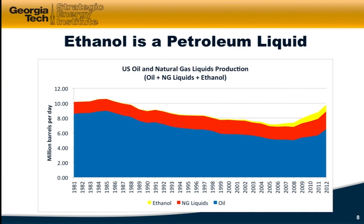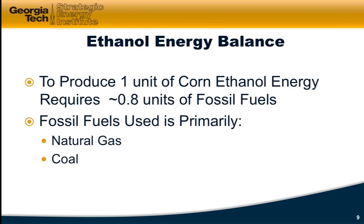So here again, I think we've seen this slide before, but this is the petroleum production, and we see now where the combined ethanol that we're talking about today is, and here's the natural gas liquids, and here's the oil production. Since ethanol is lumped in with petroleum, we needed to talk about that.